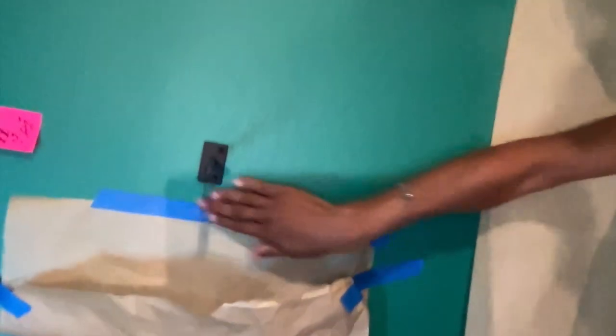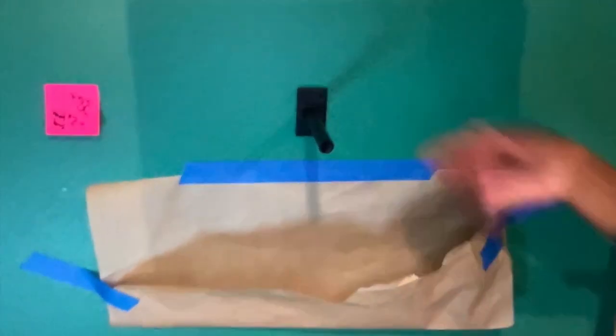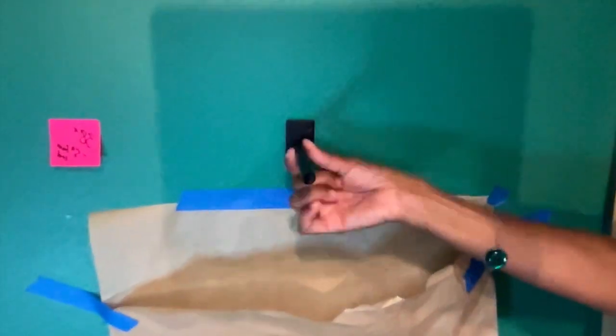So I just put up this little piece of construction paper with some painter's tape, created a little catch-all, and we're going to be cutting out and seeing how that catches it. Okay, so I'm going to show you this. You can see it.